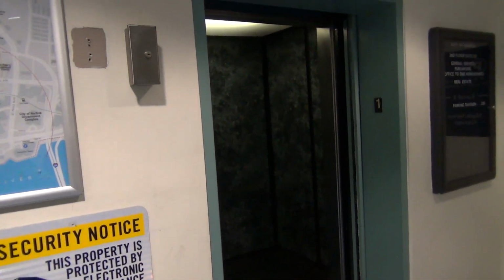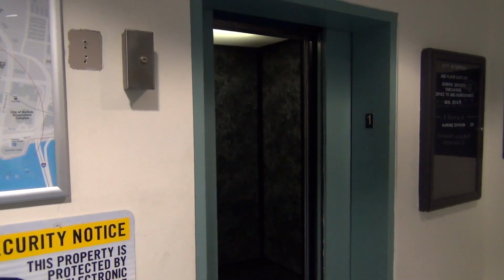Main Street Garage. Look at those elevators. Visit Norfolk. All right, well, that'll be it.